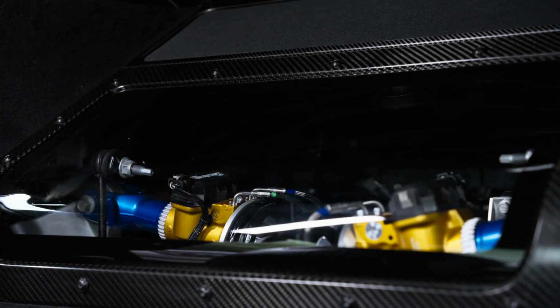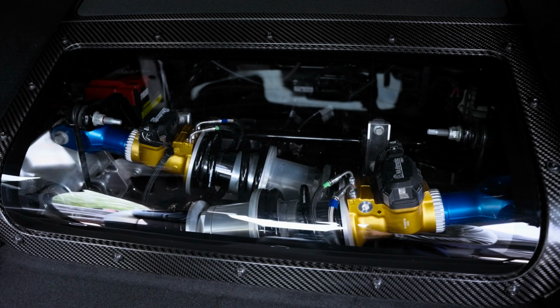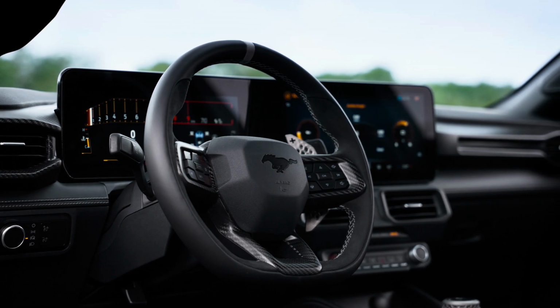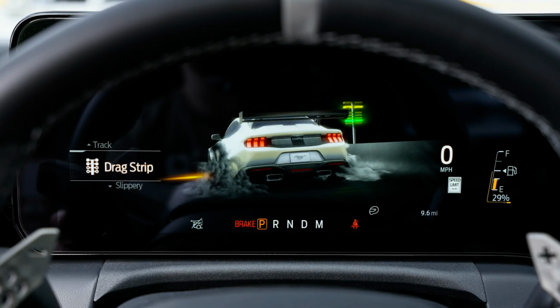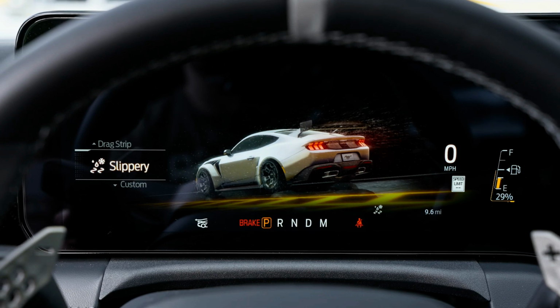What I do love, I love the see-through rear window of the suspension. That is really cool. I'm a big fan of the fact that you can have all the digital screens with the Mustang GTD. Similar to the Dark Horse and the EcoBoost and the GT had different modes, this has the different modes. I love the button. Now, what's good about this does have something similar to the C8.